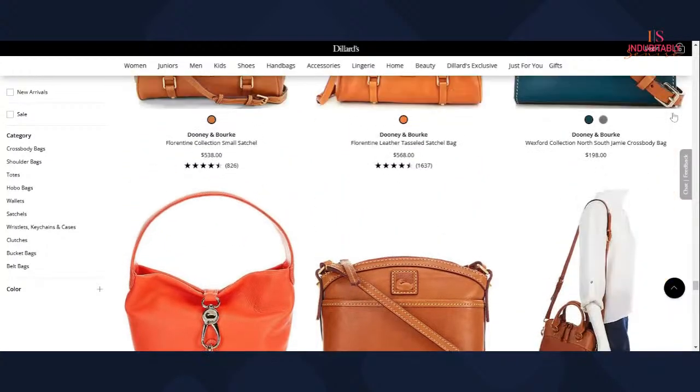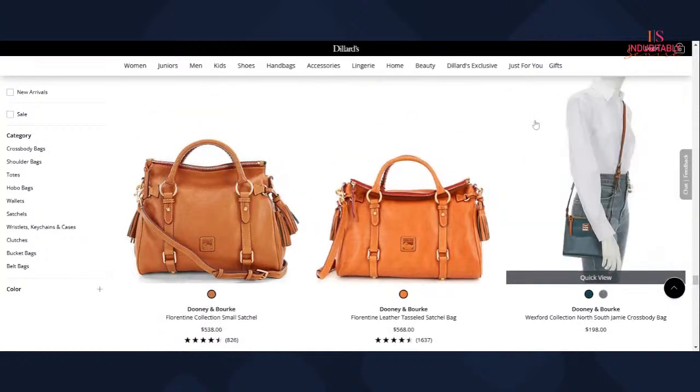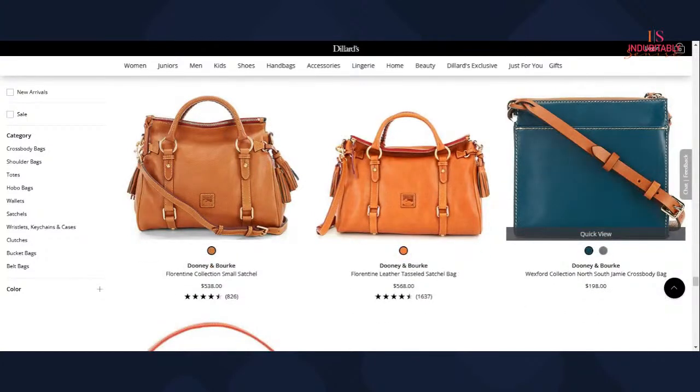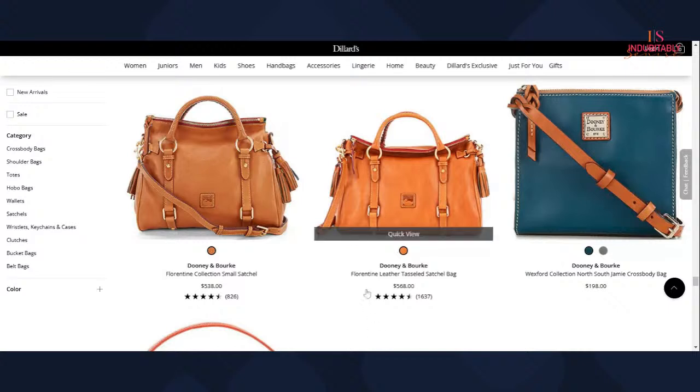I don't think I put anything in as far as my location. So, hey, who knows? This is so strange too. Let's look at this. Florentine leather tassel satchel bag. Florentine collection small satchel. Same type of bag, but they just described it differently.